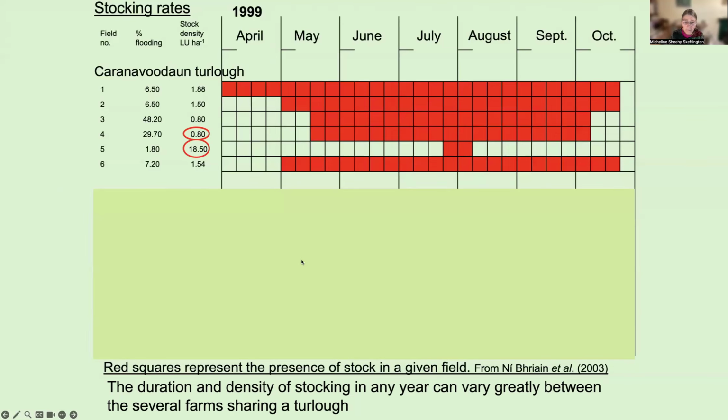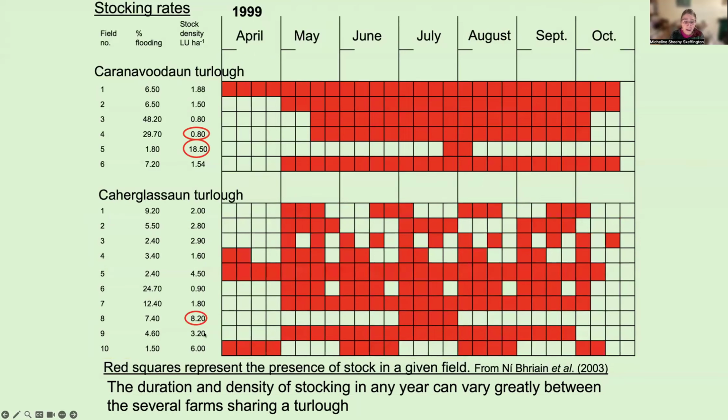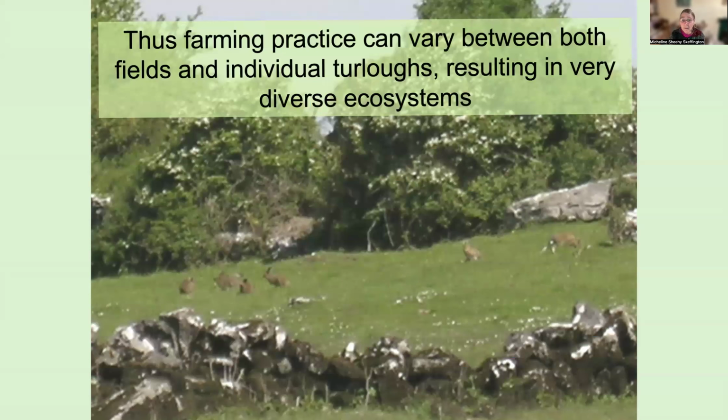And there was one, again, which had a high density for 4 weeks, slightly lower than the one above, but still there's a different one there. So the farming practices can vary between both fields and individual turloughs, resulting in very diverse ecosystems. So in other words, you've got the flood zones creating different plant communities, but then across those flood zones, depending on the management, you have different plant communities.